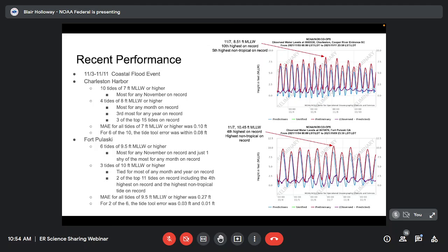The mean absolute error for all 6 of the 9.5-foot tides was 0.27 feet. But there really were a few where it was almost completely perfect. For 2 of those 6, the tide tool error was just 0.03 of a foot, and then just 1/100th of a foot. Some of that data is skewed by one particular tide where the tool was off by about 3/4 of a foot.